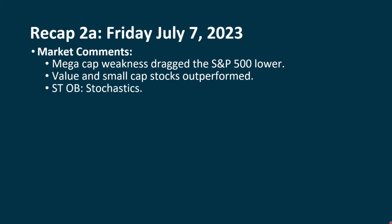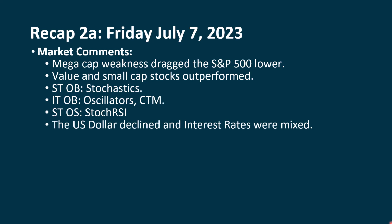On a short-term basis, we're still keeping an eye on our stochastics being overbought. The oscillators are still looking a little bit toppy, trying to chop around, deciding what they want to do. And we have the Sean trend meter, which is going back into its initial overbought condition. And believe it or not, the Stoch RSI on a short-term basis is actually oversold now. The dollar was down and interest rates were mixed. That's been kind of the story the last couple of days, is really keeping an eye on interest rates.